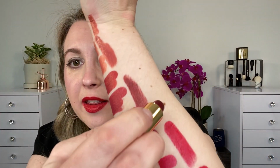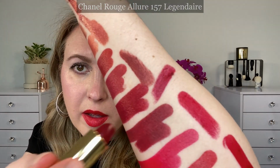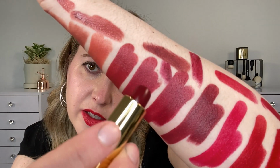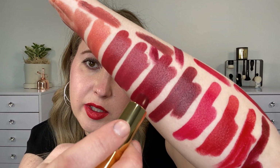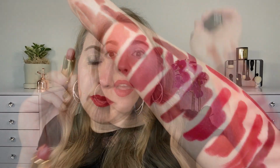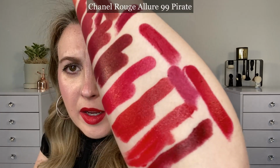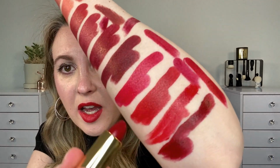Here's 157 Legendaire. Let's put this one right here. And let's just add a little bit of it right there as well. So you can kind of see it's a little bit more berry than this one, but brighter. It's going to be closest to this one here, which is 824. And of course, we have the classic Pirate shade. So this is 99 Pirate. And you can see this is blue-based. It's not quite a perfect match with any of these, though.